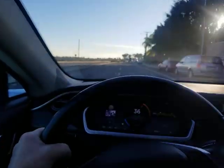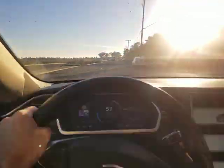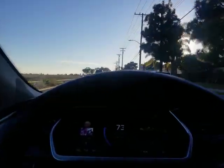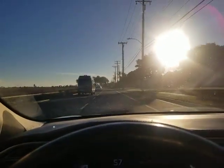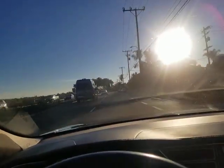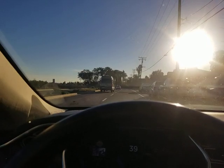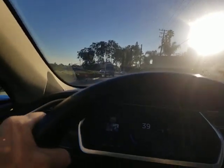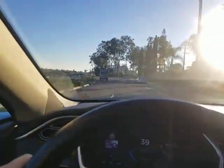When I floor it, it sinks me back in the seat. We're flying. Okay, so it's very fast, of course. 85 kilowatt is more than enough to give you a vertigo headache, to make you dizzy, to make your head spin, for sure.